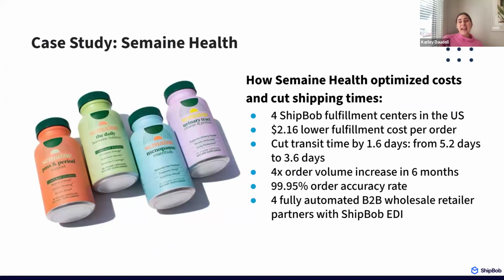No worries. This is a case study from one of our brands. It's a women's health brand. Before ShipBob, they were using a smaller 3PL. They were growing really fast. Since moving to ShipBob, they're in 4 fulfillment centers. They've lowered their costs, they lowered their transit times. They've increased their order volume because we can keep up with their order volume. They're at a 99.95 order accuracy rate, and they are using ShipBob for shipping their D2C orders as well as their B2B. And that's it. I'll hand it back off to you, Krista.